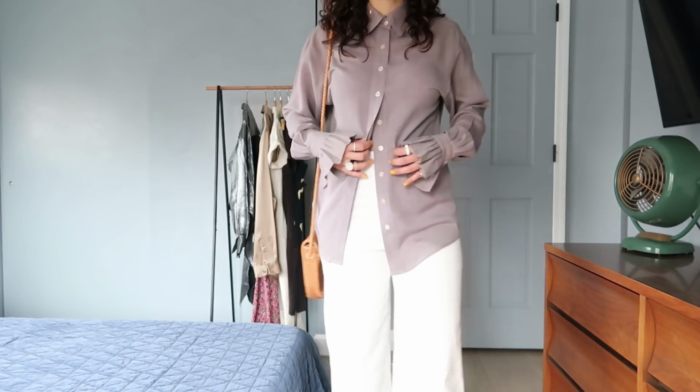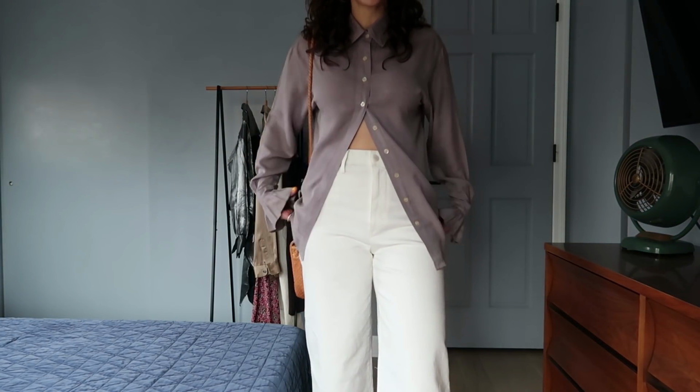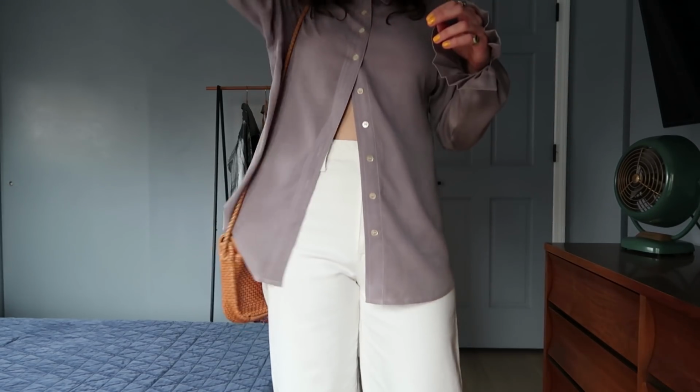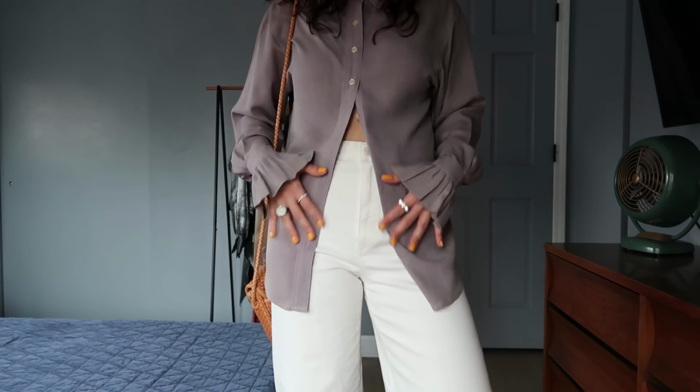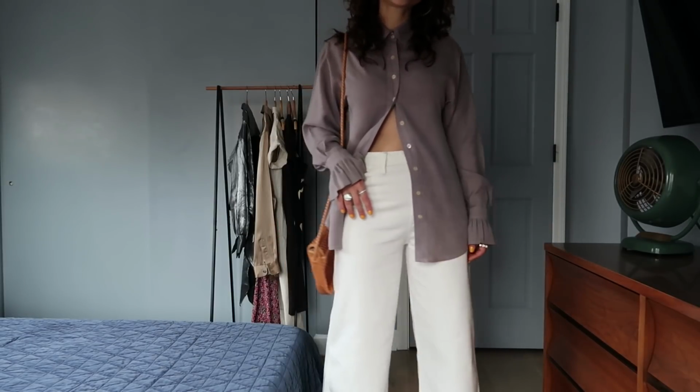Let's talk about this final look. I typically don't wear blouses this way, but I thought that this was a look that warranted the blouse to be worn untucked. Normally I tuck it in or I tie it, but in this case I left it untucked, and I left the bottom buttons open just to give it this effortless, summery vibe.